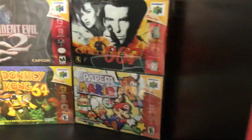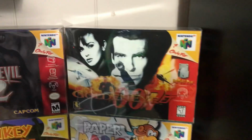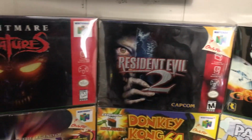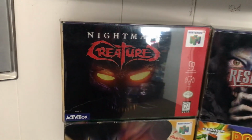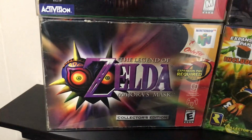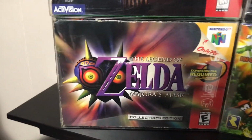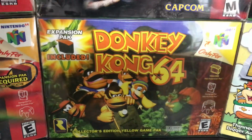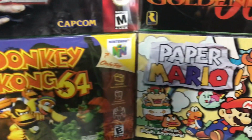Coming over, the 007, Resident Evil, and that is the original box, complete. That's the original box of Nightmare Creatures, complete. And Majora's Mask is the complete in-box original. That is a reprint box, Donkey Kong Country, or Donkey Kong 64.